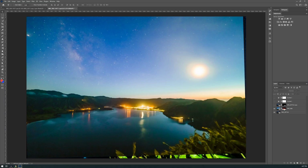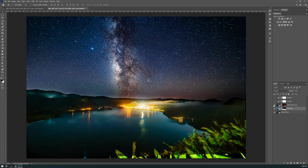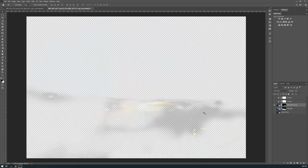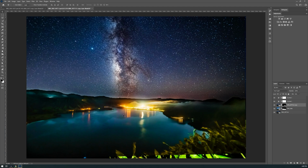Okay, let's apply a mask. It looks like this, immediately looking way better, but it's not done yet. Recover a little bit of the fog. It looks like I am dodging and burning, but I am not really. I am recovering some details from the photo of the Milky Way. If I hide this mask, as you can see, it's the photo of the Milky Way, and if I apply the mask, it has some details on the fog and the lights that I want to recover back to this image, and of course some curves adjustment.